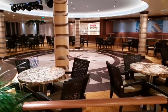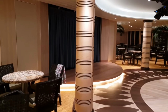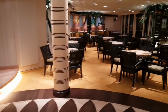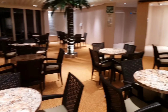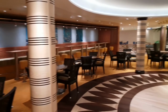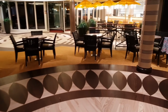Ocean Plaza is split up into a couple of different smaller areas. This would be where the band is, and then the stage. And then lots of seating, so it's very casual here as well. There's a little food service area there, and it almost looks like a cafe style feel bar here as well.